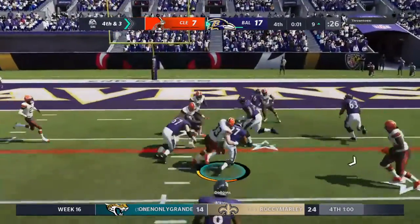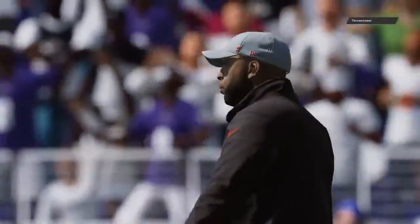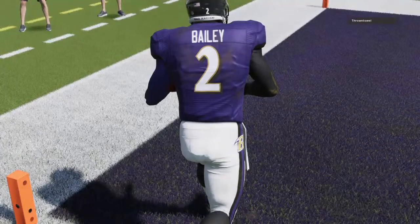They're going for it with Dobbins. And, boy, this is going to be close. That mark looks a little short, and he didn't get there. So the final seconds tick away in this Baltimore victory, and they were really helped by their defense, forcing 3 turnovers.